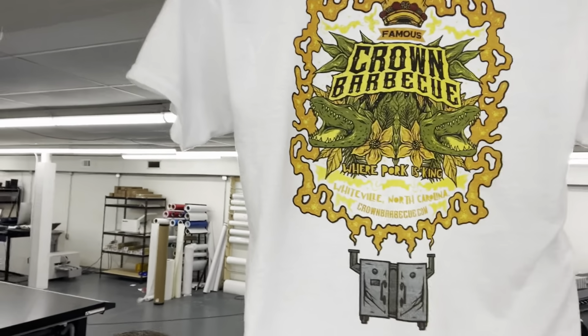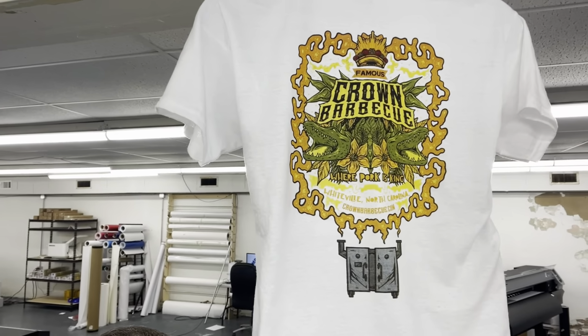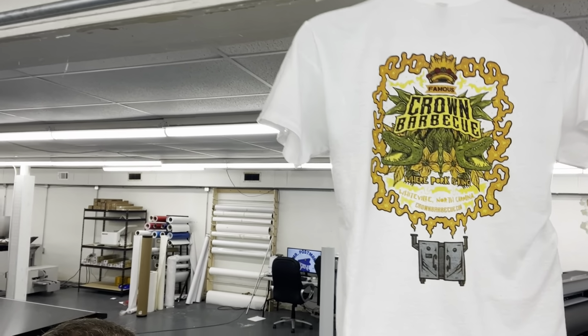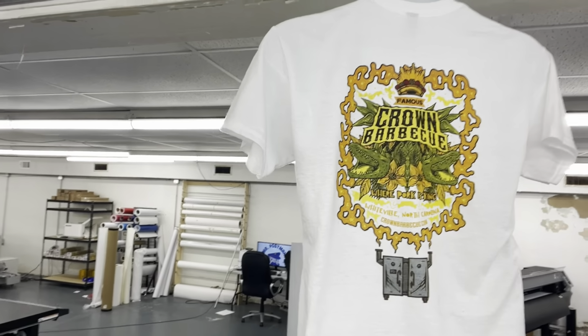I know some of you guys have a screen printing background, but some of you don't. And I don't know if you guys know this, but you can actually screen print with a full color process method, CMYK, and you can mix colors in order to get a fuller spectrum of colors on your shirt. So we actually did our very first CMYK process on this shirt right here for Crown Barbecue, and really cool design. The green right there is made up of yellow and blue, cyan. Pretty wild, the process. So I do have a little clip of that, so I'm gonna play that for you right now.